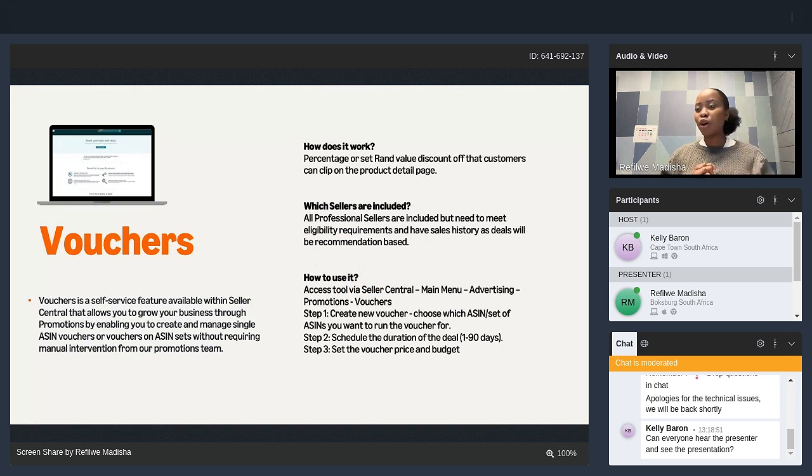Awesome. I think we spoke about this a little bit earlier on. Vouchers is a self-service feature available in Sell Essential, and it allows you to grow your business through promotions by enabling you to create and manage single ASIN vouchers or vouchers on ASIN sets without requiring manual intervention from us. Meaning that you can actually schedule and run a voucher at your liking. So whenever you want to schedule a voucher, you're free to schedule a voucher.